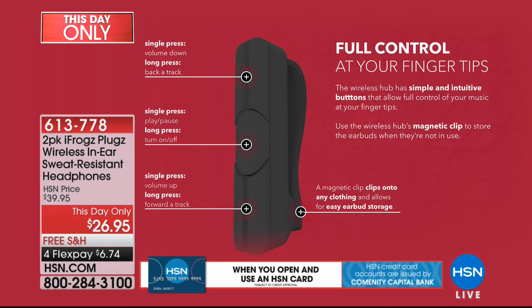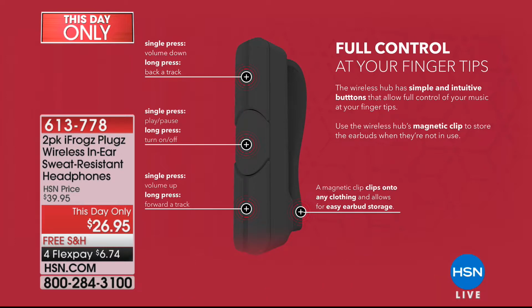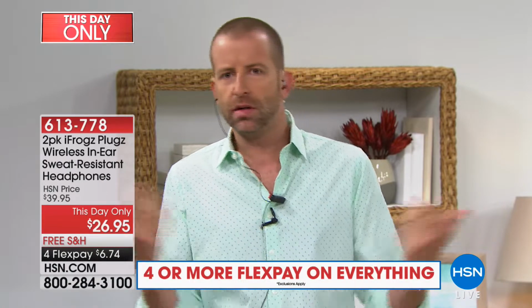One single press in the middle is your play, your pause button, to take calls or to turn it off if you want to save your battery life. There's volume up, volume down, or you can go back or forward a track too. So really, they've thought of everything to make this for somebody on the go. You keep one of these in your gym bag, you keep one in your car. At this value, this is a crazy, crazy price, and the fact that you're able to get 2 of these, keep one. If you lose one, it doesn't matter. Great for the kids, great for on the go.